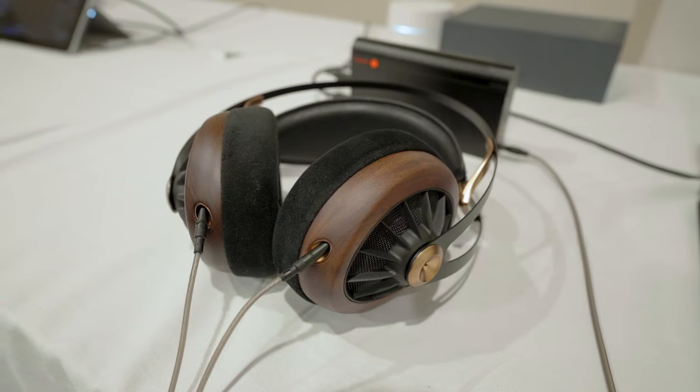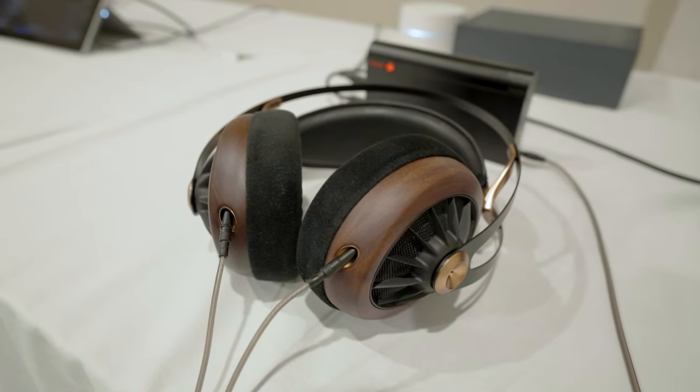109 Pro, nothing like anything I've heard from them. Much more open, much more bright sounding, much more neutral on the bass, and not the emphasized, in some cases, overly warm bass that you have with some other Meze headphones. And it was at the price range of $800.